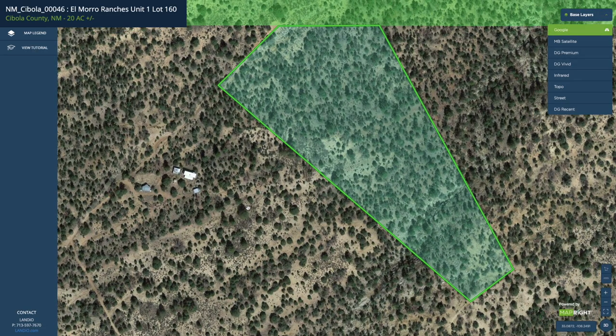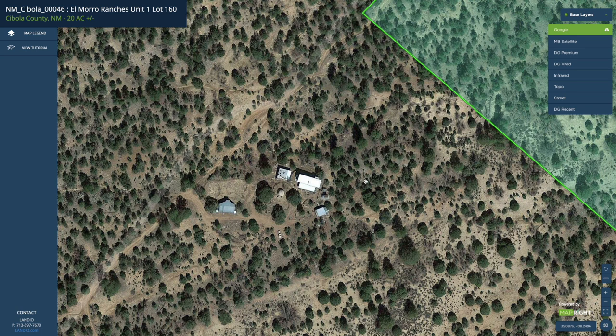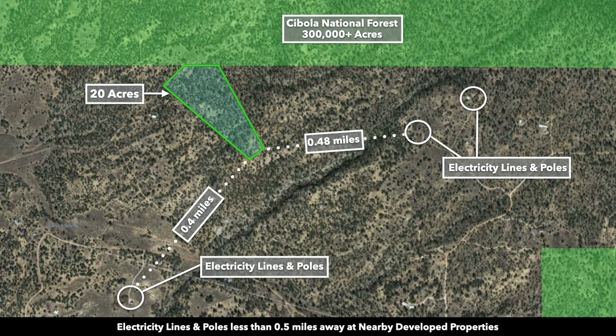In the satellite images, you can see the adjoining neighbor to the southwest has developed their property. We zoom in closer, you can see they have several structures on their property. It appears they're running their whole property off of solar, maybe a combination of other off-grid methods. There are electricity lines nearby in multiple directions, both to the southwest and the east. Both are less than half a mile away if you actually wanted to have electricity on the property. However, with the improvements of technology, the prices have come down and the capabilities are so much greater for the off-grid options that are out there.